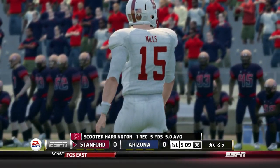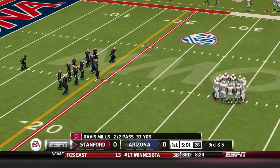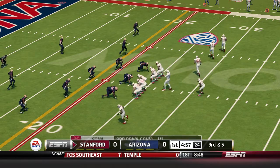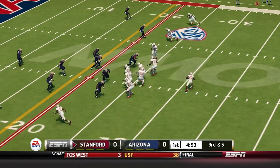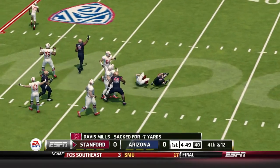Gain of 6 yards. That'll make it 3rd and 5. 10th play of the drive. Man left, man left. Two down. And he's going to come up with a sack.